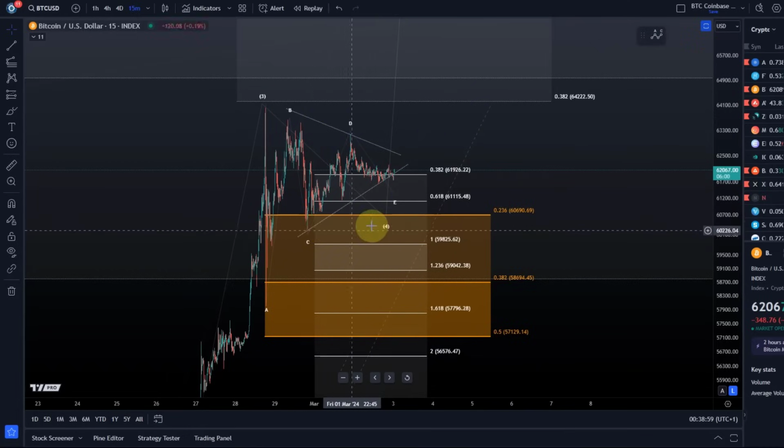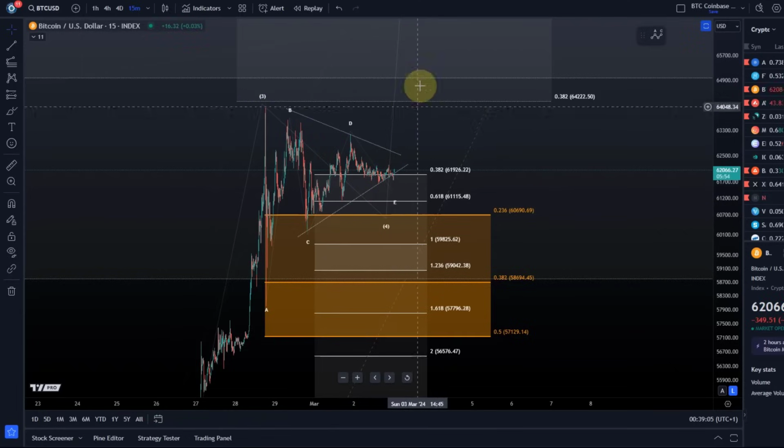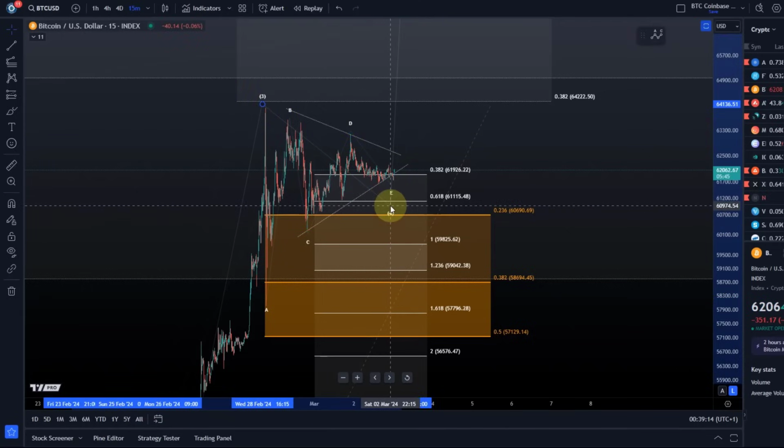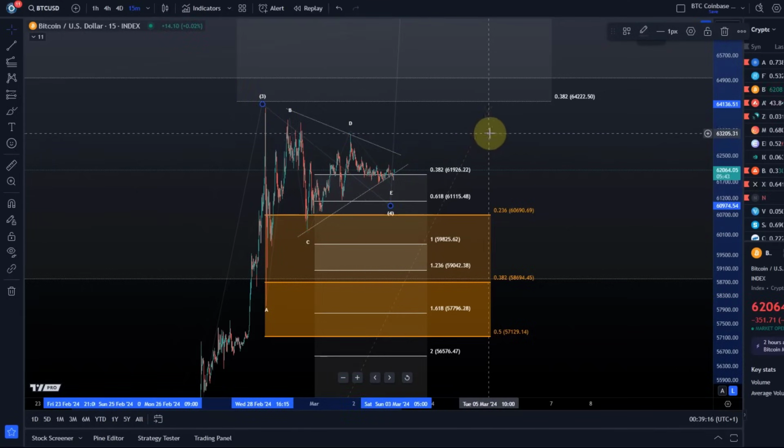So that's what I'm watching. These triangles often break out into the opposite side of the E wave, so in this case to the upside. But I have no indication yet that the wave 4 is complete. So we have to remain patient here. But as long as Bitcoin is consolidating sideways and can do that for a little longer, I am watching for generally bullish reactions in the altcoin sector.